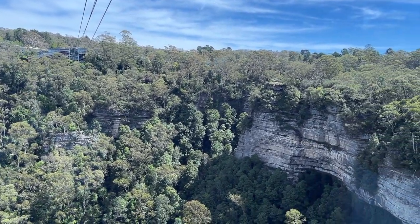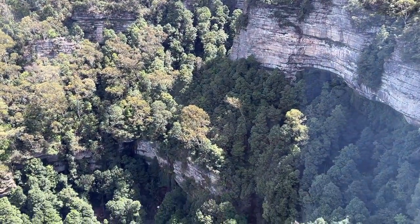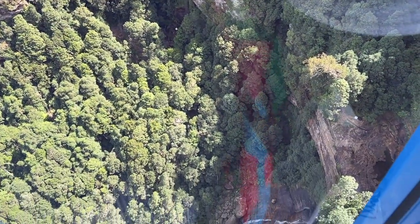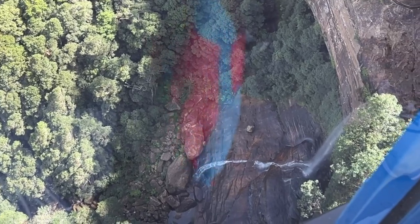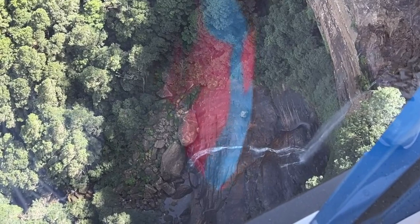So I'll point out a few things, and the first thing being those of you on the right-hand side in the middle, you're going to be able to see Katoomba Falls. Here we go, on the right-hand side, Katoomba Falls. So it's one of the tallest waterfalls we have here in the Blue Mountains, reaching over 200 meters tall. Now, something very special about that waterfall is that that water has never run dry.